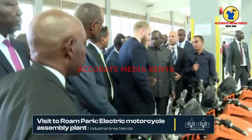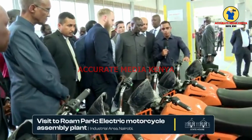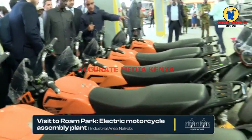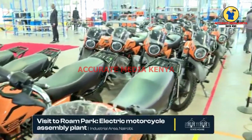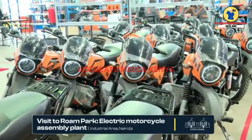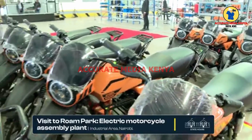What else are we putting? A lot of the mechanical auxiliaries are being made locally. The battery compartments, the passenger footrest, the rear carriers we're starting to bring local, and a lot of the seats and the fiberglass. The only ones we're still trying to move to localization are the main frame and the swing arm.